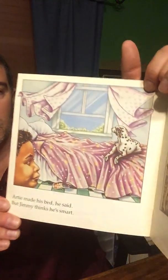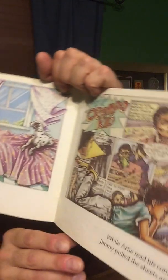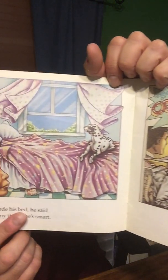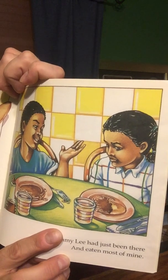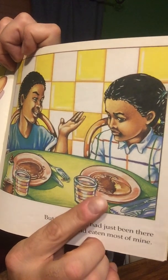Artie, that's her brother, made his bed, he said, but Jimmy thinks he's smart. While Artie read his comic books, Jimmy pulled the sheets apart. While Artie was reading, Jimmy Lee messed up his bed. Oh dear. Dad fixed us pancakes, and Artie said his tasted fine. But Jimmy Lee had just been there and eaten most of mine. See how she has most of her pancakes missing, over half?